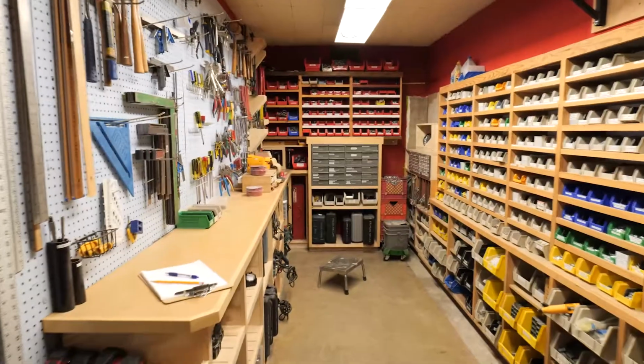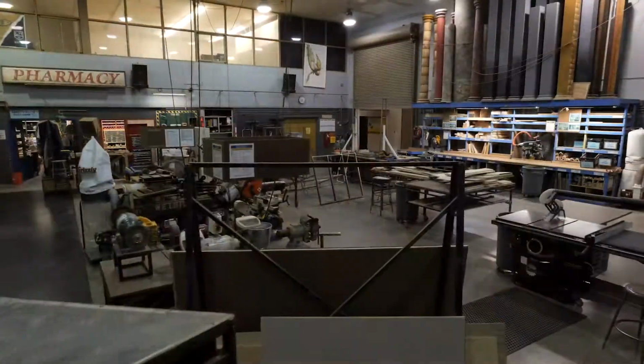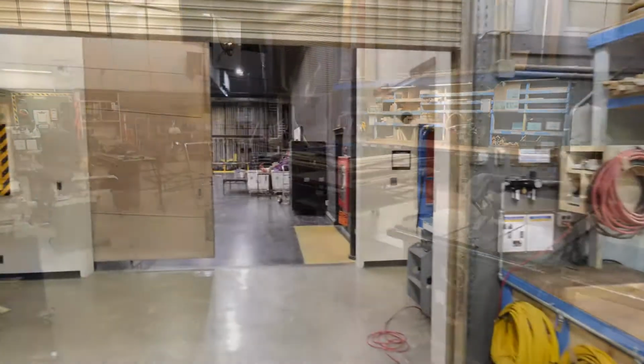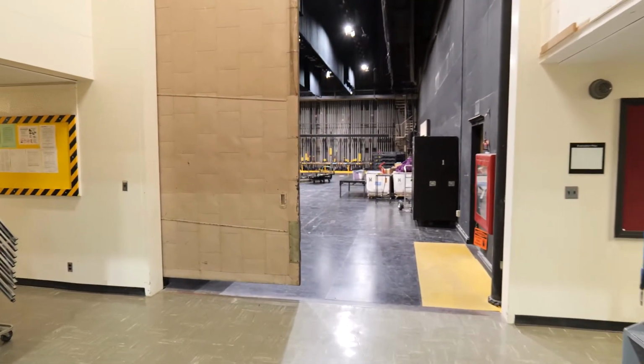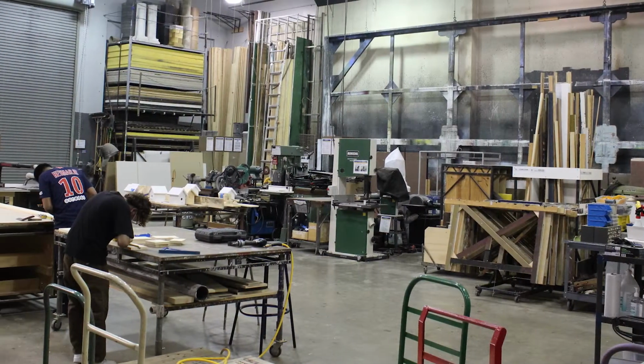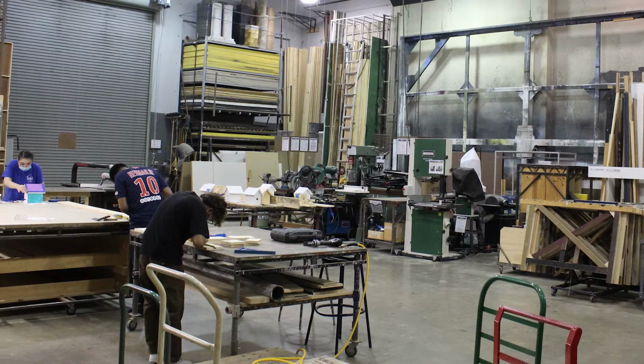Our scene shop's tool room is ridiculously organized, and we have a full paint room as well. We build, paint, and install all our scenery in the shop through a roll-up door across the hall and directly into the theater. Classes that use the space include stagecraft, advanced stagecraft, scenic design, props, and welding.